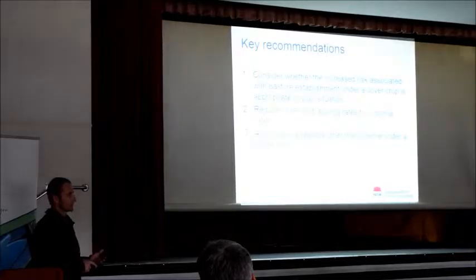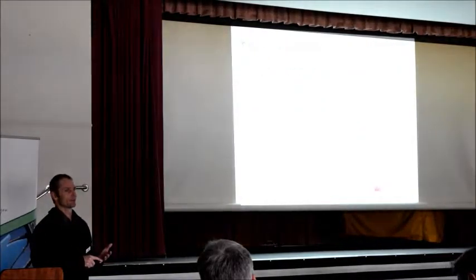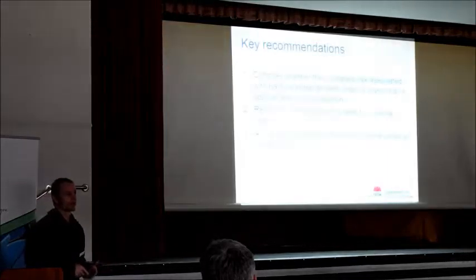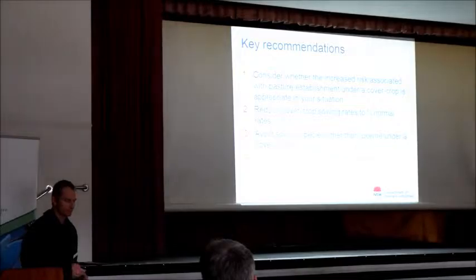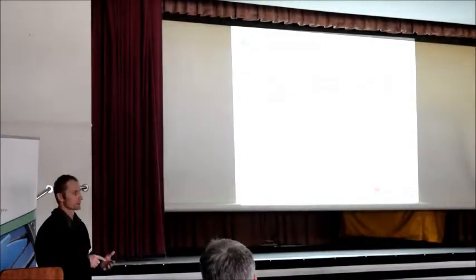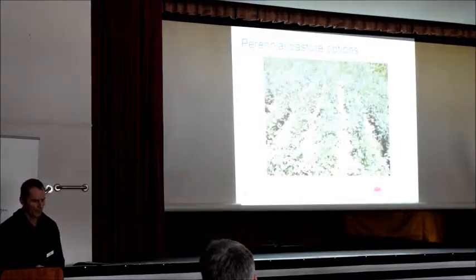I'm suggesting that if you're going to use a cover crop, that you only cover crop lucerne. You don't bother with any other pasture species because they're just not resilient enough, and we'll see why. And I'm also going to suggest to you that you avoid sowing pre-covered pastures, so we'll get to that.